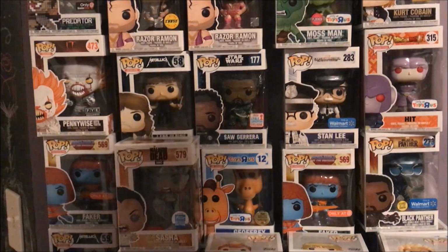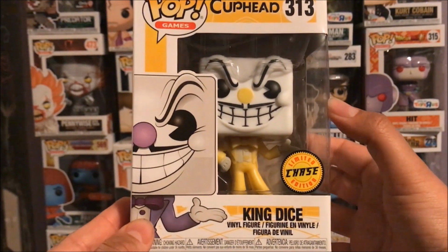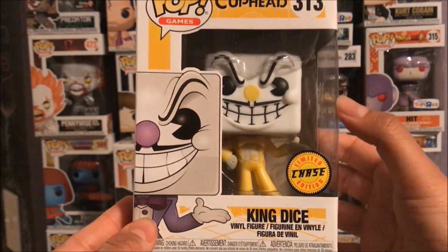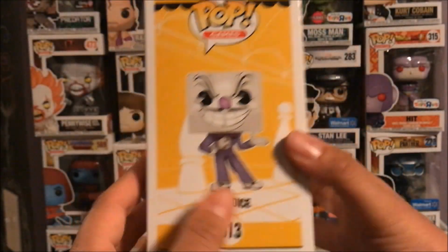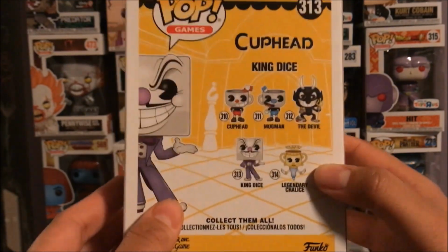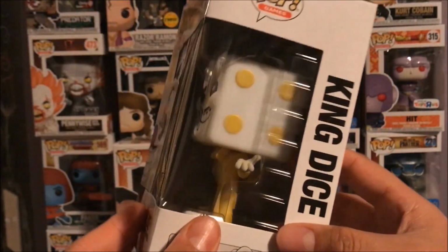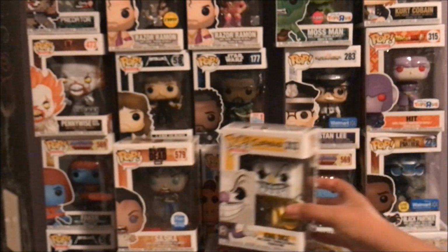So first, we scored at Hot Topic. And you see what we got here? We got the Cuphead King Dice chase. And I never thought I was going to get this one. This is pretty sought after, but I lucked out. I was at the right place at the right time, and I just cannot believe I lucked out on it. So this was the first chase I scored today.